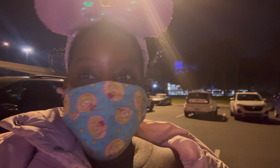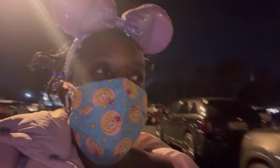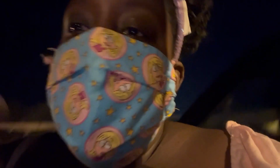I also got to park super close today. There's the Epcot ball and then there's my car. Every time I do a night trip, I end up parking really close. For a second, I thought this wasn't my car. And I was like, ruh-roh.